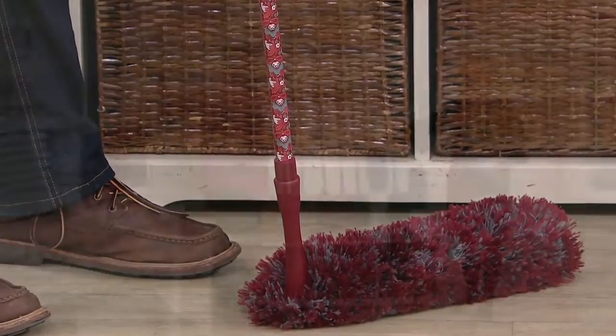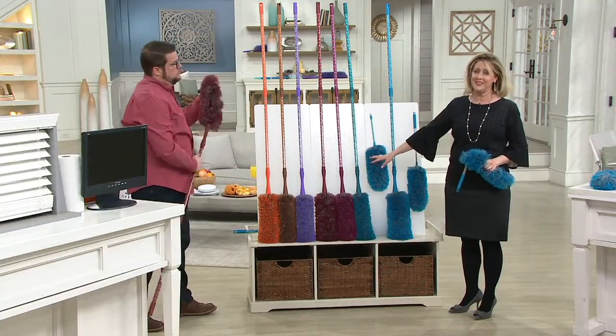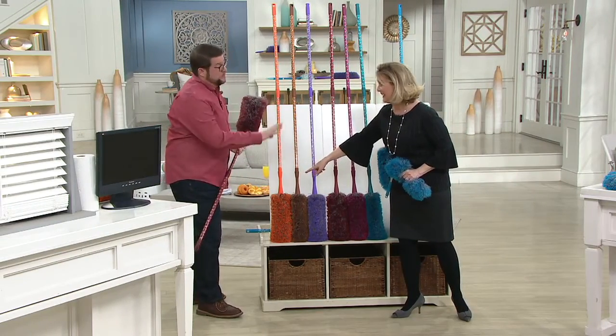I want to show you colors. I'm going to tell you what you get, and I'm going to show you the incredible deal that you're getting. First of all, colors. So we start with tangerine. I'm going to see if I get these right.